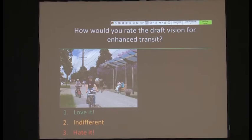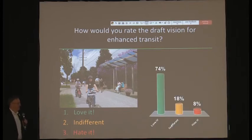Now, what about that idea of upping the transit? Better bus stops, better buses, shorter delays or waits between buses. 1 for love, 2 for indifferent, 3 for hate it. The poll is always open. Maybe you could even swing at the bus stop. Good idea.